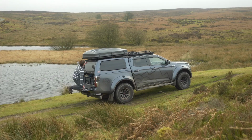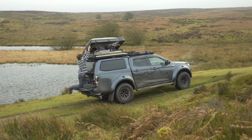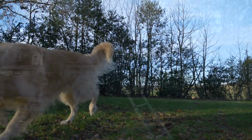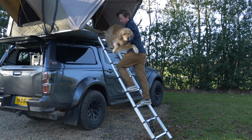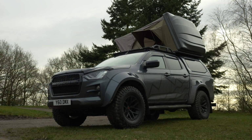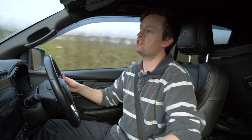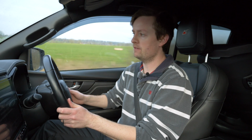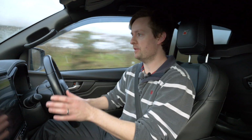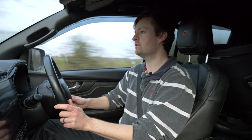Before we get too carried away though, there's a few things to keep in mind. If you like to share your adventures with a dog any bigger than a Yorkshire Terrier, you're going to struggle. You'll also be up high, so expect a lot of wind noise and movement, even if it doesn't seem that windy. One of the most common questions prospective and newbie roof tent owners ask is, do you need to take the tent off for the MOT? And the answer is no, you don't.